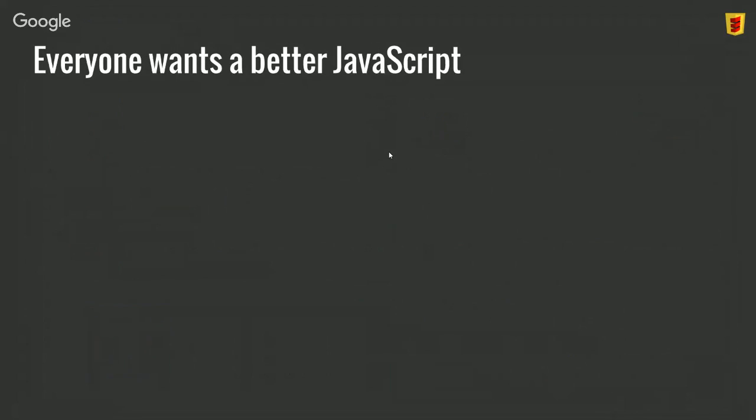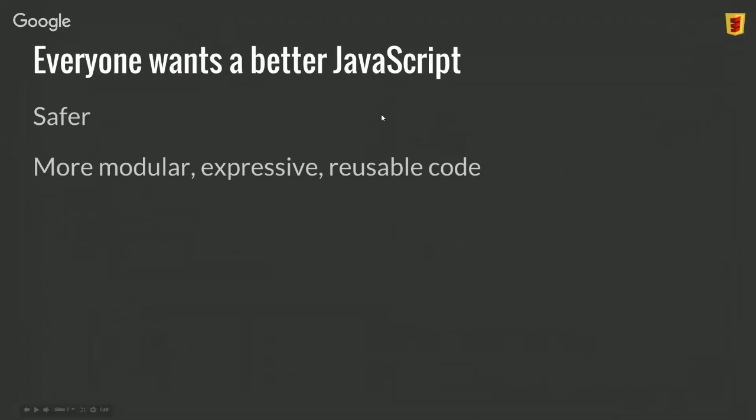And the reason why there are so many options to JavaScript, there are like 170 different languages that compile to JavaScript, is that JavaScript is a great platform, but it does have some problems on its own. JavaScript is not very safe, so you want to have something safer, that sort of prevents you from making mistakes. You want more modularity, you want to be more expressive, you want to be able to reuse your code more, and all these things are sort of affecting why people are switching to some other languages.